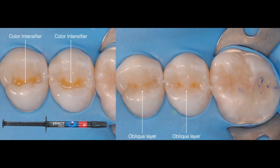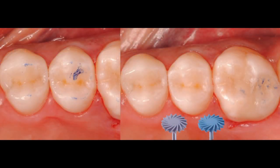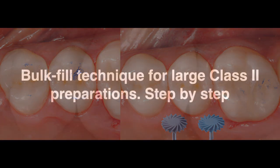For more natural looking restorations, I like adding the gold stain effect that is part of the Miris 2 restorative kit from Coltene. Once occlusion is adjusted with multi-fluted carbide burrs, polishing is achieved using the ShapeGuard 2-step system.